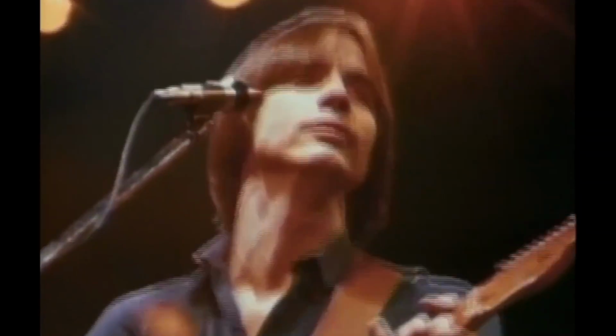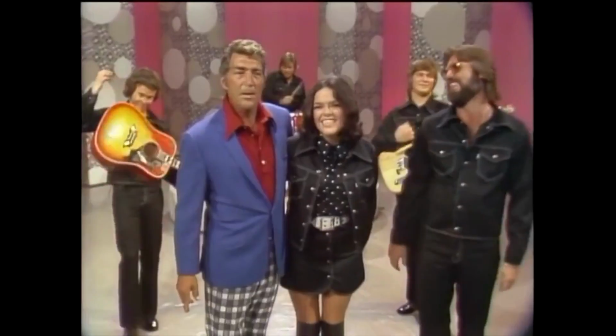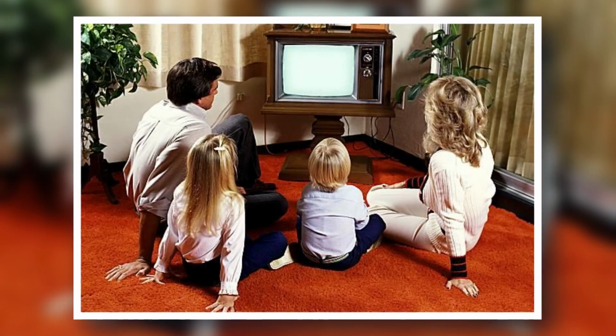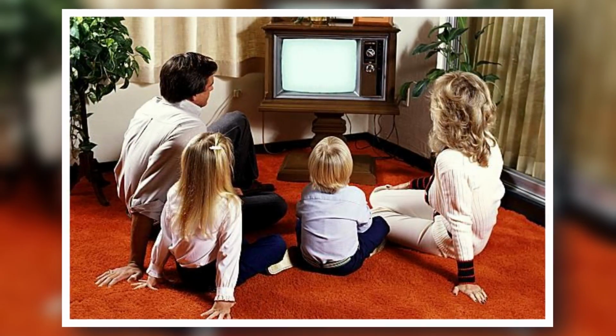Now let's talk a little bit about pop culture in the 70s and what people would be listening to, watching, and consuming. The 1970s were a golden era for pop culture, filled with iconic TV shows, groundbreaking movies, and unforgettable music. Let's take a closer look at the entertainment that defined this decade. Television played a central role in daily life. Families would gather around the TV to watch their favorite programs, creating a sense of shared experience and community.